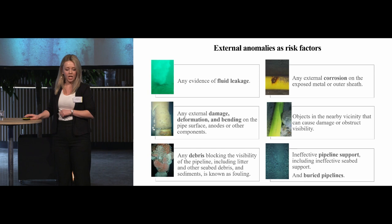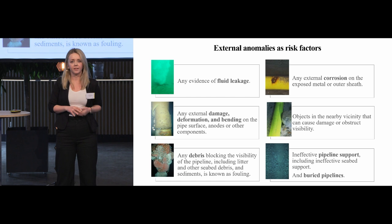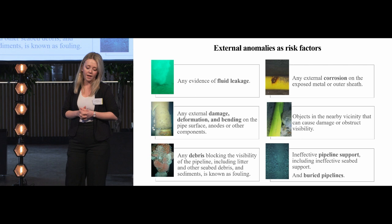So these are some of the so-called anomalies, or what can go wrong, that are risk factors on the pipeline. We can find evidence of fluid leakage, some external damage, deformations, bending, corrosion. We can find objects in the nearby vicinity.